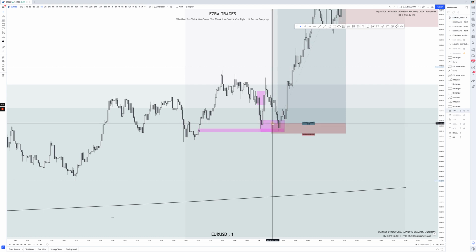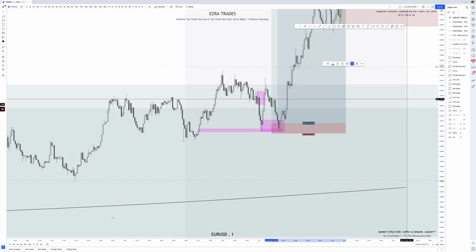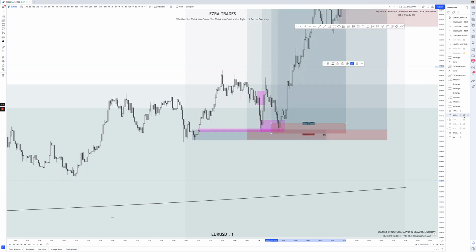So what do we do? We can take an entry off of the open, or considering that we have a pretty big wick, I would have probably set it at the 25%. I like taking 2 pip stop losses on 1-minute entries. This is what my 1-minute entry would have looked like. This gave us change of character. We have a liquidation, mitigation, aggressive reaction, change of character. Price comes back in to mitigate the area that was engulfing to the upside, sell to buy engulfing price action. We come in to mitigate. This would have been my entry on the 1-minute of a 15-minute refined POI that on the 5-minute looks clean.